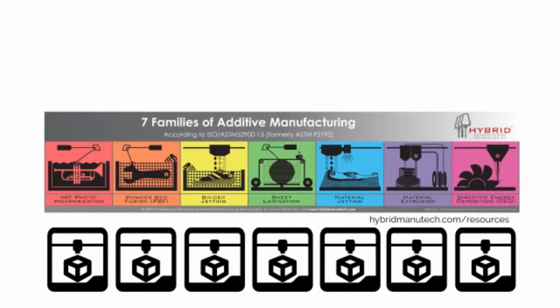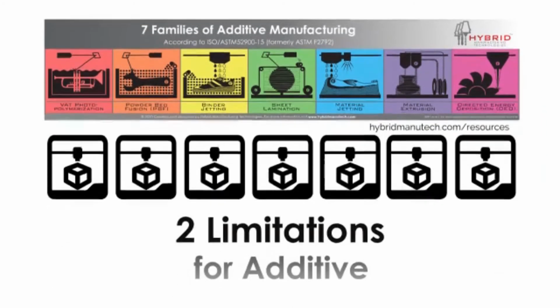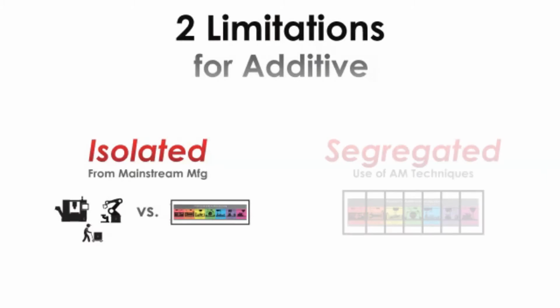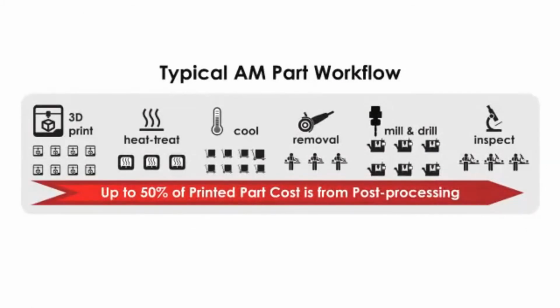As the mentality shifts from prototyping to production, this creates a couple of limitations. And first off, it's important to realize the first couple of decades for 3D printing was mostly in isolation from mainstream manufacturing. So they didn't intermingle that much. Furthermore, the different types of additive, I show them as if they're in prison, each within their own cell. They don't really talk to one another, right? They don't interact very much. You can't normally use multiple types of 3D printing on a single part. And so that segregated use limits additive in some ways.